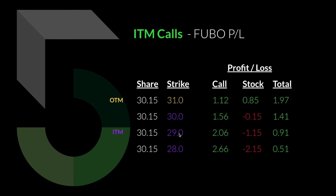Now let's look at the next strike price. We sell the $29 strike price, again, an in-the-money call. And from that call option, we get $2.06 premium. However, if the share price stays above $29, we're going to be forced to sell our shares at $29. That's the idea of the covered call. So we're going to lose $1.15 on our stock. This is our capital loss. So we bought them at $30.15. Now we have to sell them at $29. That's $1.15 loss. However, because the premium was larger than our capital loss, we still gained 91 cents per share, or $91. Even here at the $28 strike price, we gain this $2.66 premium. We lose $2.15 in our capital loss, but we still gain overall 51 cents per share, or $51.